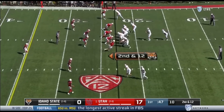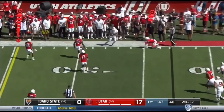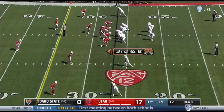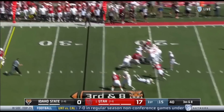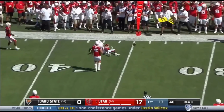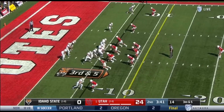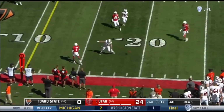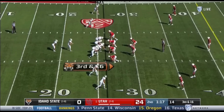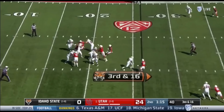Struck, a second-year transfer from Riverside Community College, in the starting role for the first time. 3rd down 8. Struck. Nice throw, but it's dropped. And the Bengals need 5. Struck from his own end zone, smashed as he threw. It's incomplete. Utah in our second half, assuming they can get off the field here.